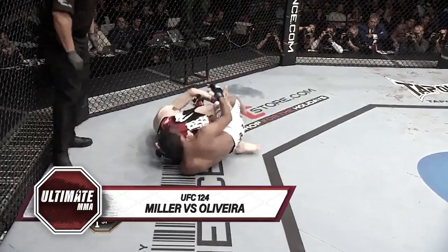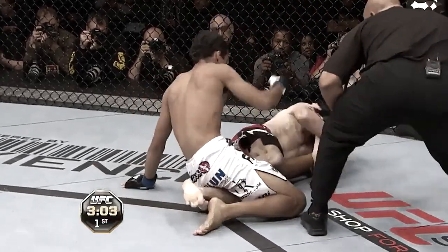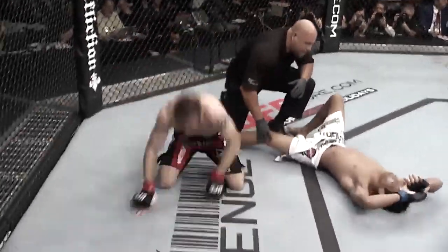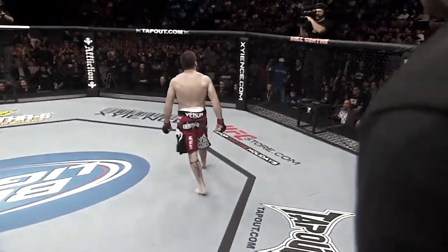One thing into next. Oh, and he took him down. Look, he's going for a leg lock. Big shots to the body. Jim's got a leg. Oh, it is all over! It is all over! Jim Miller submits Charles Oliveira!